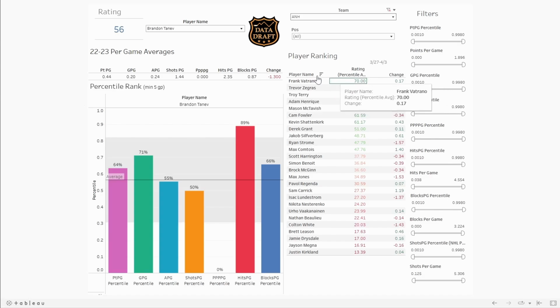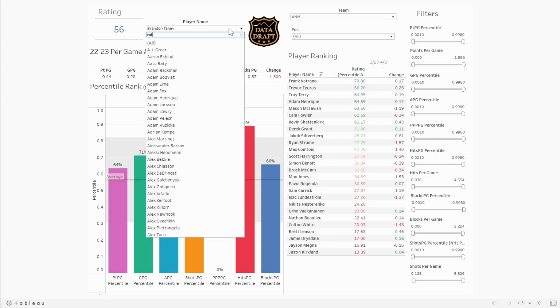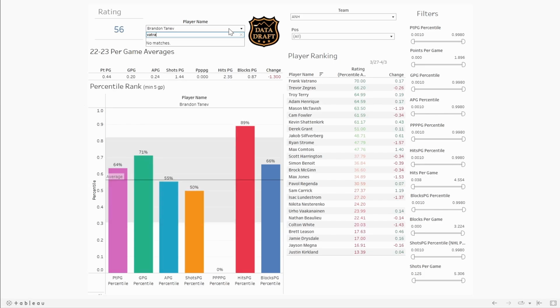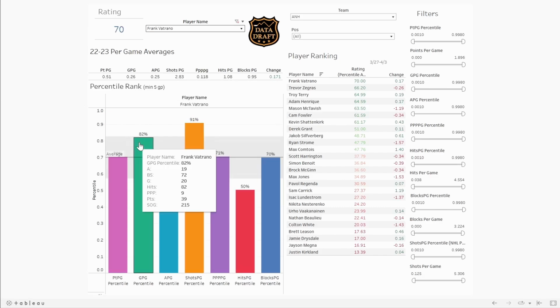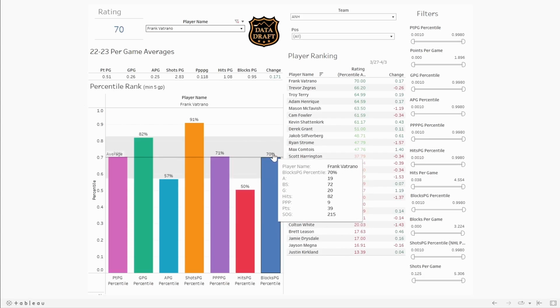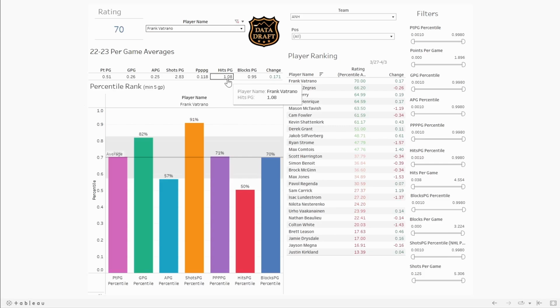Frank Vatrano would be the number 1 add, mainly because of his shot volume. And I spelled his name wrong, but he's averaging around 3 shots per game, 2.83 shots per game, 91st percentile, 82nd percentile in goals. Still getting, for whatever reason, a bunch of blocks, almost a block per game, about a hit per game on top of that.